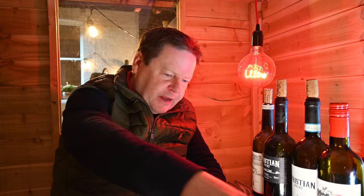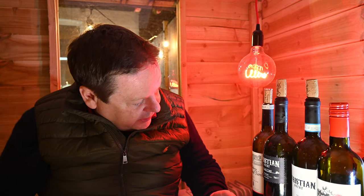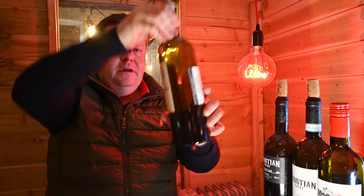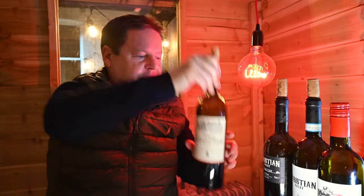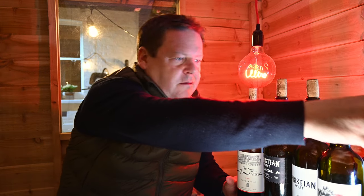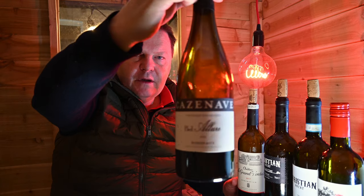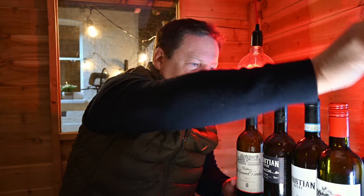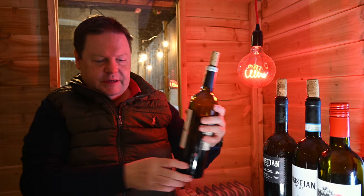That is a great wine. Now, I do believe I had poured myself a rather large glass of the Chateau Grand Verdus, which is there. Now, I don't know if I gave you a good enough view of the Cazenave, but there we have it. I will do some other ones. But yeah, the Chateau de Verdus is a very nice wine.